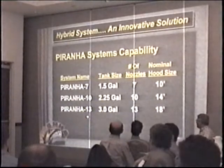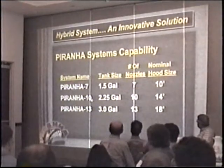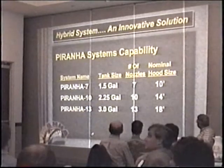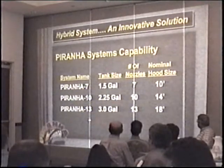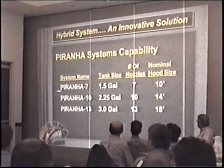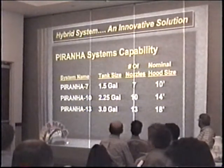There's 3 different sizes. The one that I've got up here is a Piranha 7. It holds 1.5 gallons, and then there's a Piranha 10 and a Piranha 13. And you can run those in different sequences or all together. So you can run Piranha 13s, 3 of them together off of one water line, Piranha 10s, 3 of them together off of one water line, or Piranha 7s, or you can run the Piranha 7, 10, and 13. Any 3 bottles off of one inch water line.